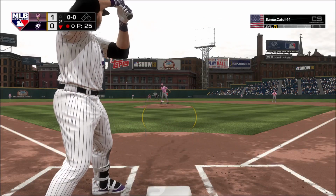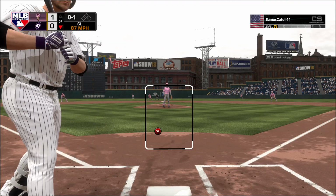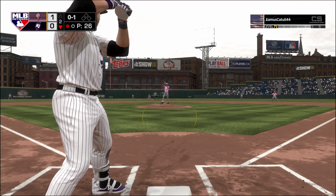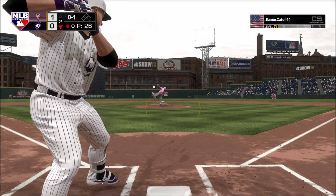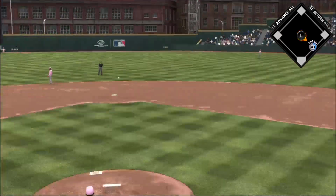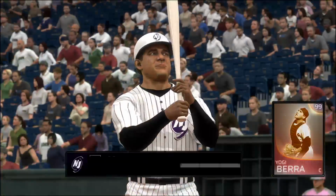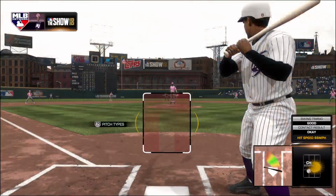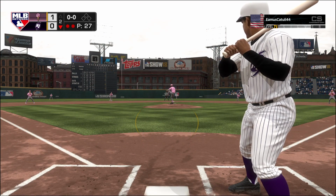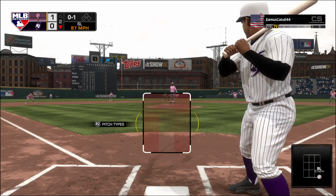Now in the box, Steve Pierce. And a strike called at the knees. 0-1. Grounded straight into the shift on the left side. Throw on to first. Two gone. Now at the plate, Yogi Berra. Ready with the first pitch. Here it comes. Tough slider down low for a strike.